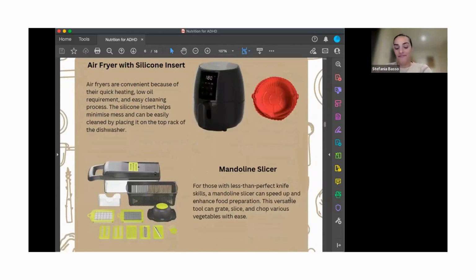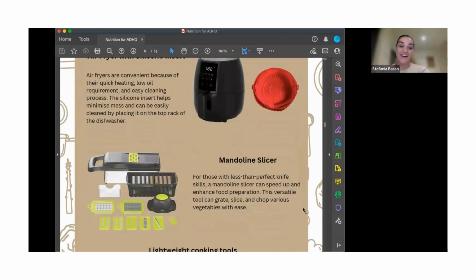A second thing that I've found to be a game changer is a mandolin slicer. One part of meal preparation is chopping and cutting your fruits and veggies. Something like this can almost quarter the time you spend doing that. There are all different types of slicers available, with a lot of different attachments depending on what you're after. But even the most basic mandolin slicer will do your thin slicing and chopping as well. So this one's a game changer, saves a lot of time.